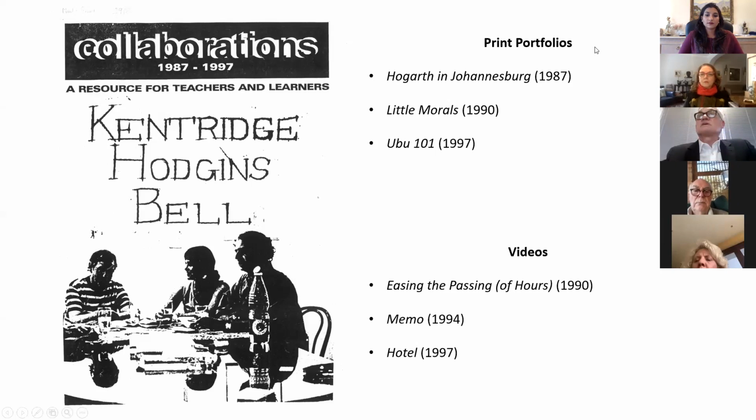They worked on print portfolios. As you can see there, the first one was Hogarth in Johannesburg from 1987 to coincide with the Johannesburg centenary celebrations. Little Morals followed in 1990 and Ubu in 1997. But this particular work, Mimo, refers to their video collaborations. The first one being Easing the Passing of the Hours, 1990. Mimo came in 1994 and Hotel, 1997.